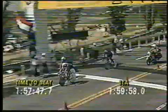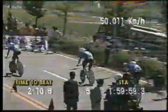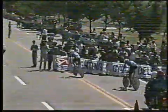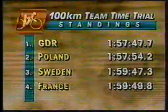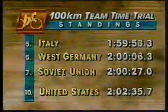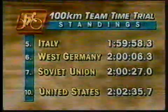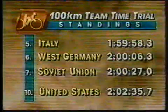As for the other overall team favorites, another disappointing day for the Italians. They thought they had a shot at the gold, but they're only 5th best as they cross the stripe. Small consolation the fact that they defeated the Soviet Union. So the final standings show the East Germans on top. Poland and Sweden battle and take the silver and bronze. France is fourth, followed by Italy, West Germany, the Soviet Union, and the United States rounds out the top 10.